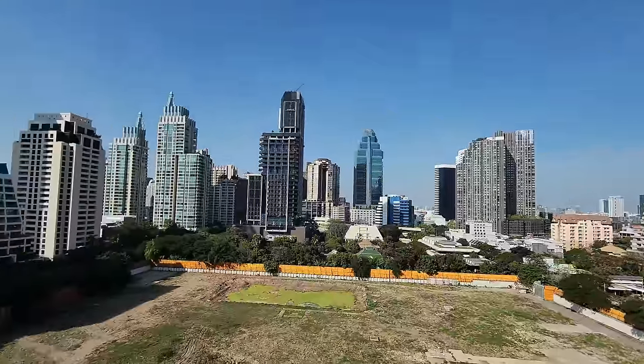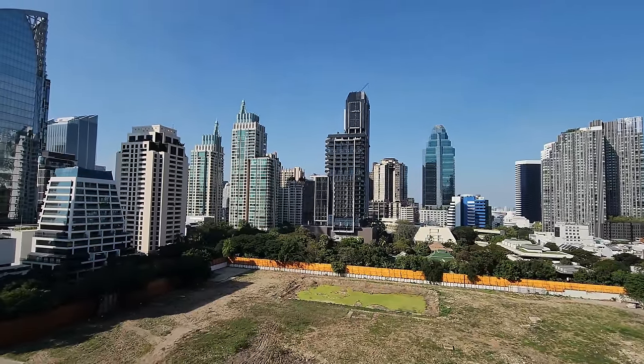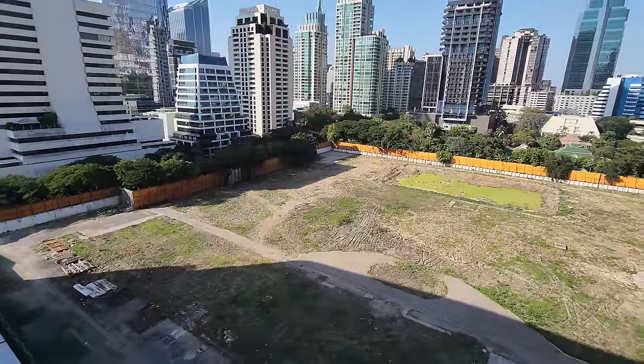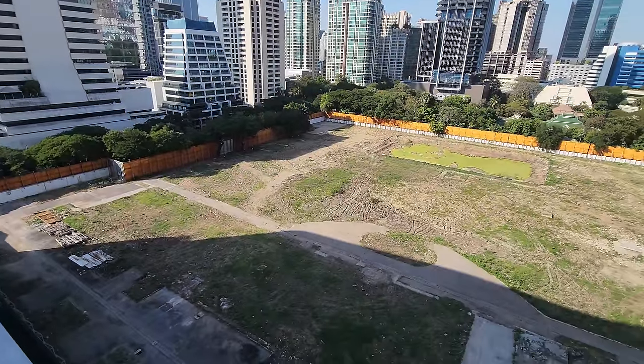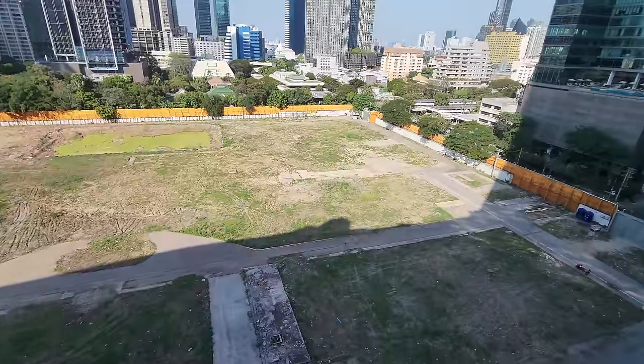The dark building in front is the Aman, which is a luxury hotel and residences that is getting pretty ready. And here you will have a huge shopping mall on the area of the former British embassy.